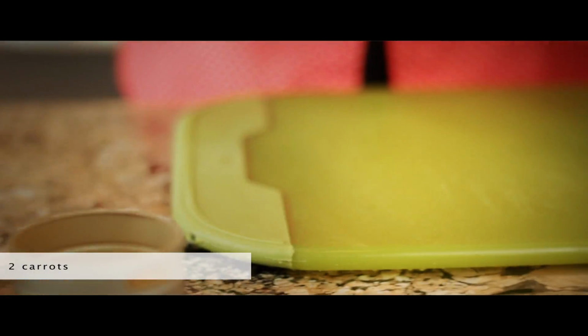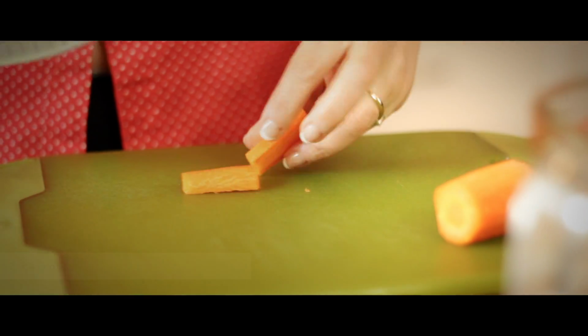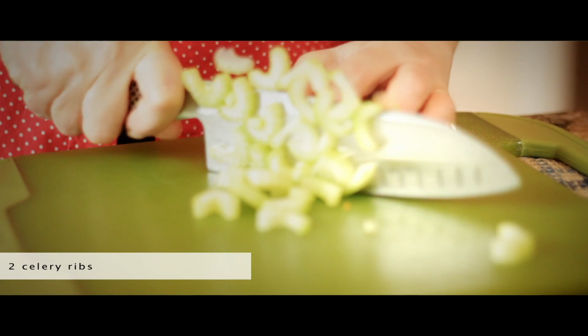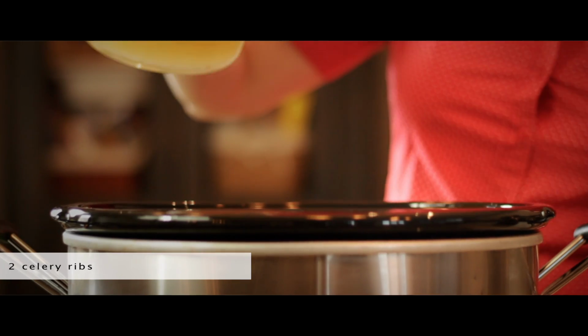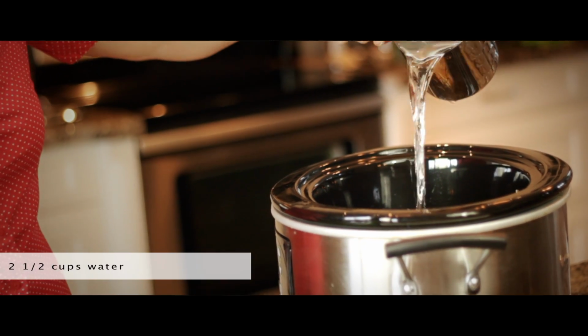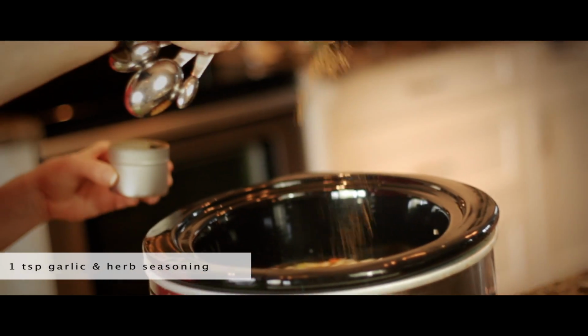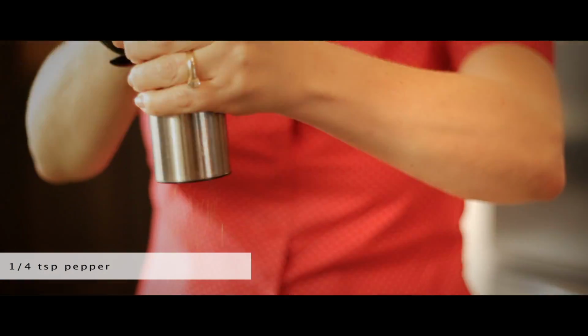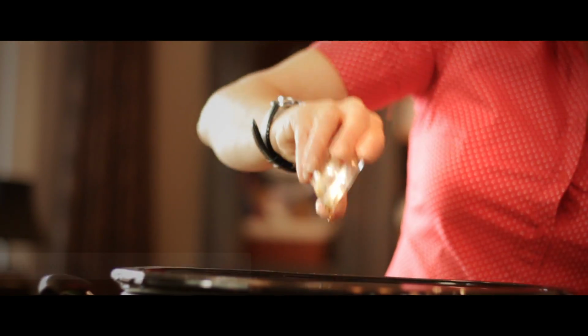And then I'm going to add a couple of carrots. And I want to make sure that they're fairly consistent in size. So make sure you cut the larger pieces a little bit smaller, so that they're consistent with some of the smaller pieces. And then a couple of ribs of celery we're going to put in there. And then we're going to put some chicken broth and water. And then we're going to put our spices in. So it's just celery salt, poultry seasoning, a little bit of black pepper, Worcestershire sauce, and we're just going to spice that up. It's going to taste delicious.